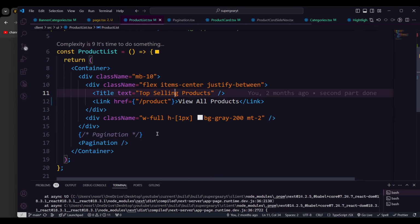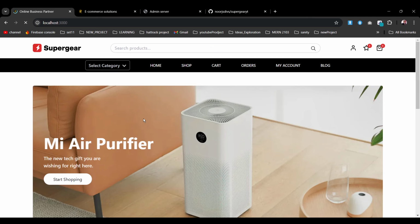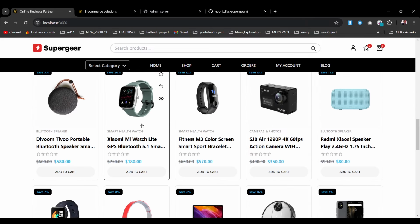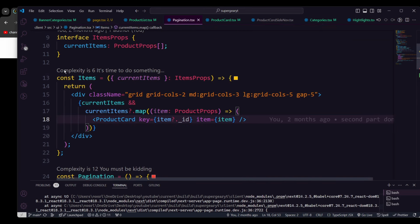And use client is not required here, because we are using everything in the pagination, right? Okay, it's started. Let's see if we are right or wrong. Yeah, I think we're good to go. Yeah, that's the one, because I was right on this portion. We are using that use client on the pagination, so it's supposed to work like that.